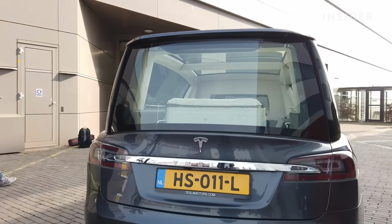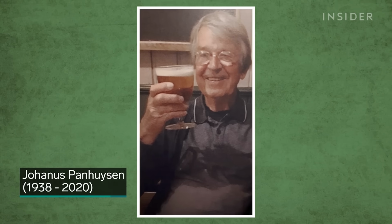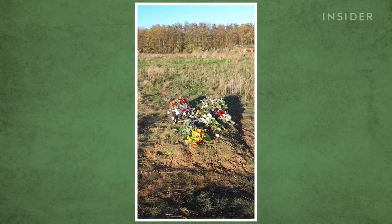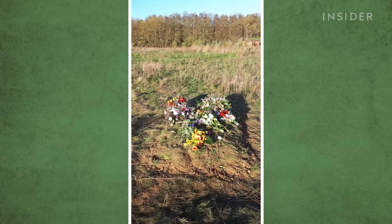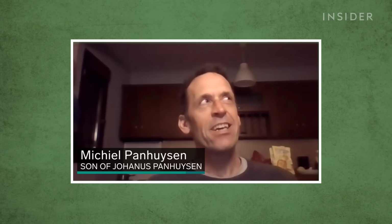That was an exciting prospect for Johannes Penhuisen. The 82-year-old doctor became one of the first people buried in a Loop coffin last year. This is his final resting place, in a special area designated by the Dutch government for natural burials. It became something like a beautiful thing, because it was a special coffin and he really liked it.